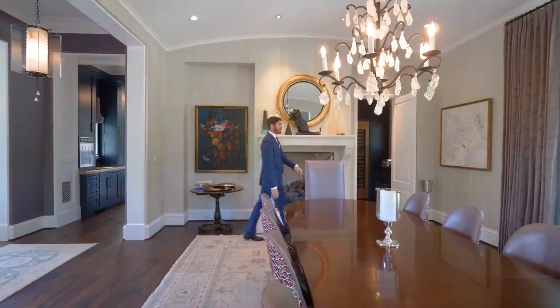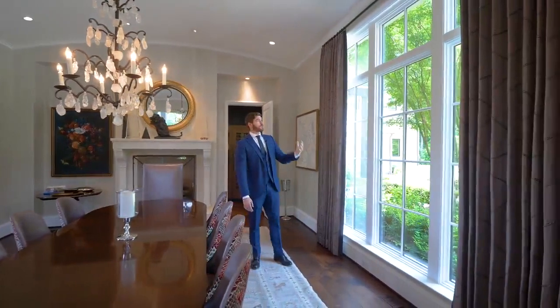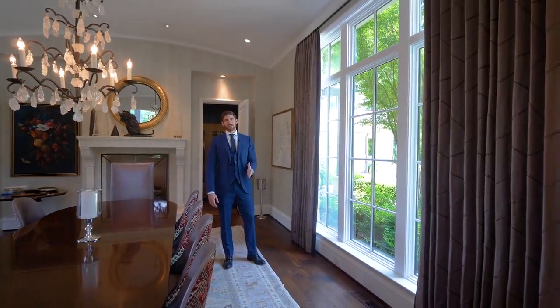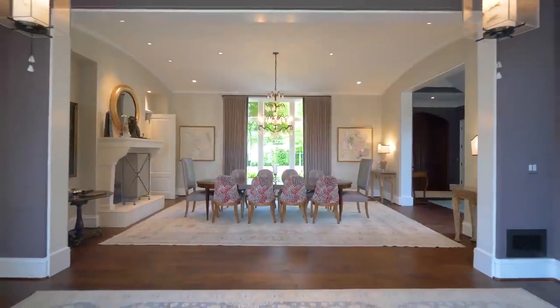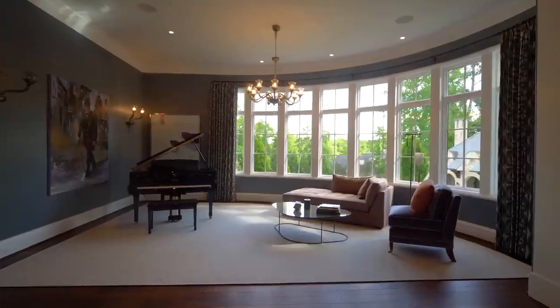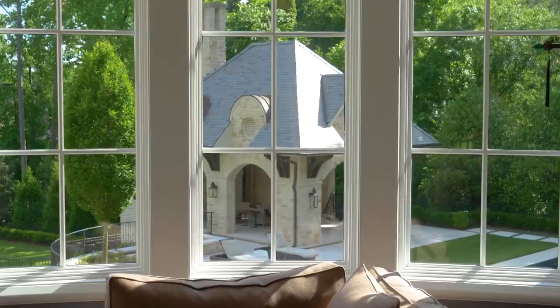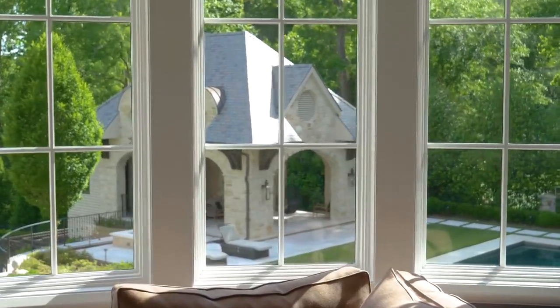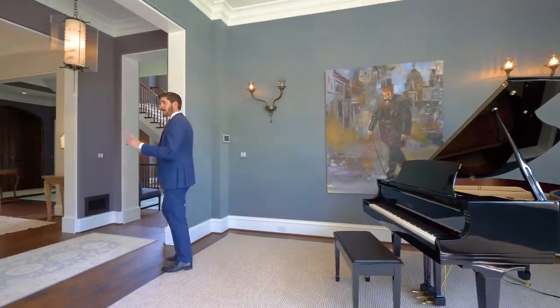Off to the left here, something that you'll see throughout this entire home is the use of these oversized windows to light the entire space. So if we now cross over from this formal dining room, we have a hallway connecting the home, and then off to this side is the formal living room. And you can see that use of the windows. We have these awesome full height curved windows filling this home with warmth. But we're going to continue on now down this hallway.